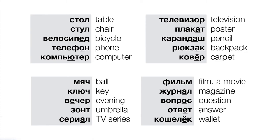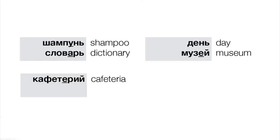Finally, our soft masculines end in a soft consonant. So again, we see clearly this distinction between hard and soft endings in nouns. Hard masculines end in a hard consonant. Soft masculines end in a soft consonant, meaning that they're always going to end in a soft sign.